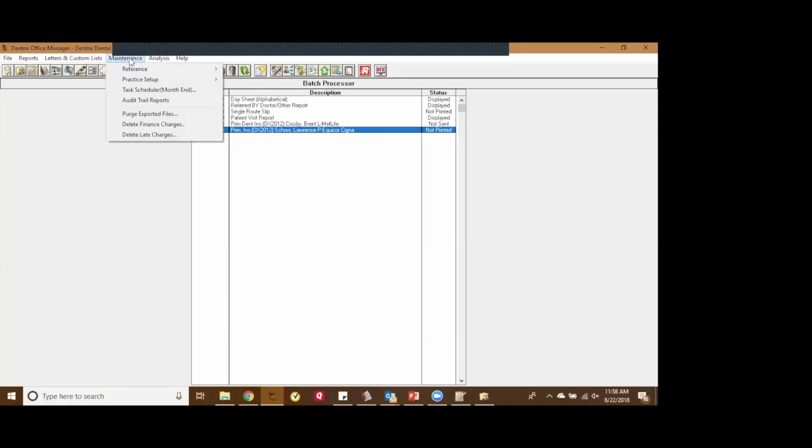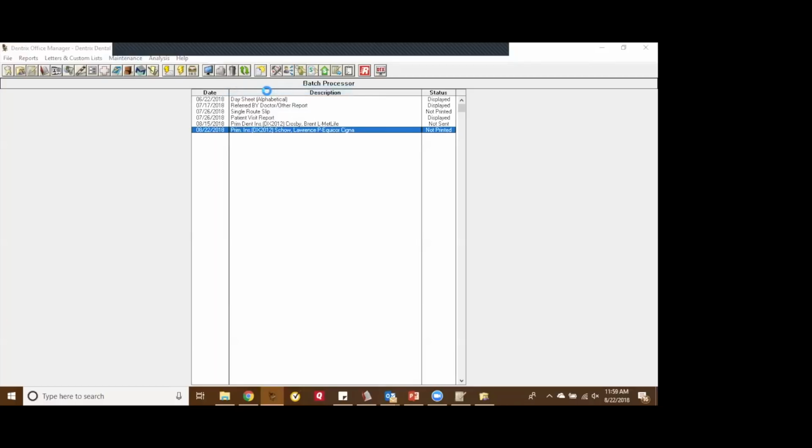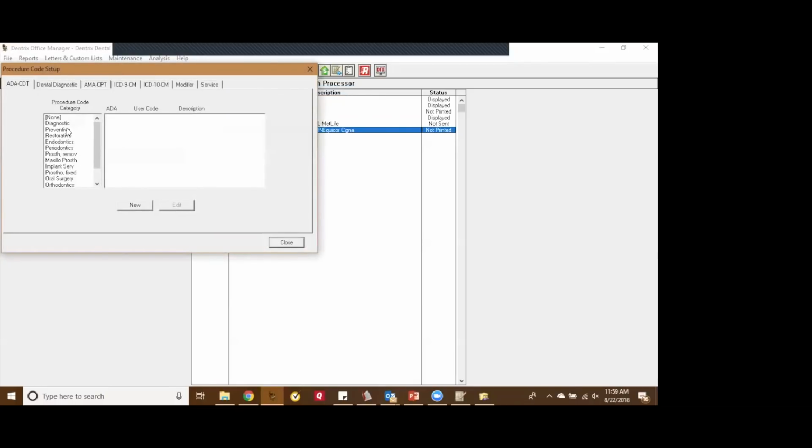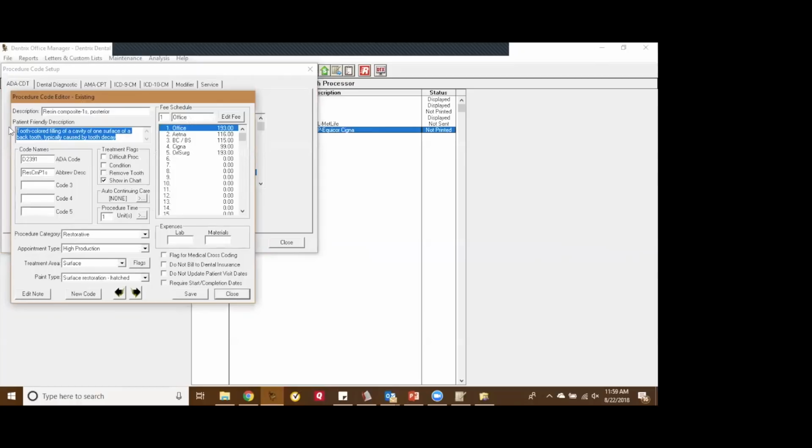The last thing is that I really love, and not everybody uses it, is in your procedure code setup. We have the opportunity to make the descriptors on our procedure codes a little bit more patient friendly. So it's called patient friendly descriptions. In Dentrix, if you go into your procedure code and you want to give your procedure code a more user-friendly description, then you can change this patient-friendly description, because the other description comes from the ADA book. It comes from the ADA description.